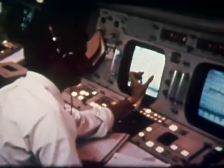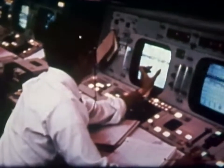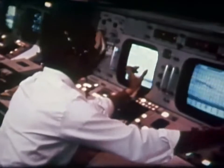Apollo 10, you're go for TLI. S-IVB's looking as planned. Right on. Roger.